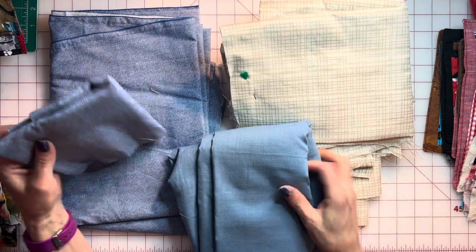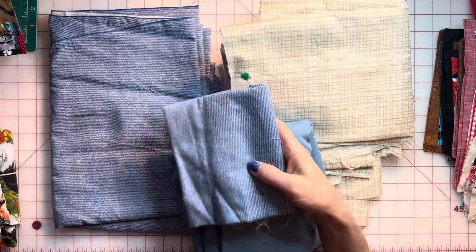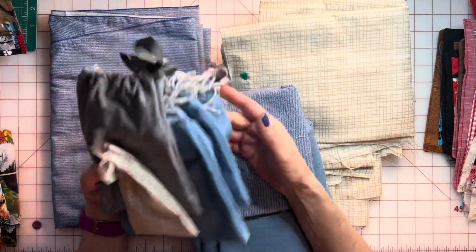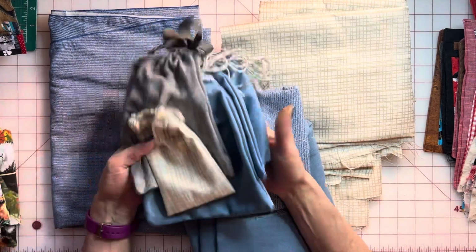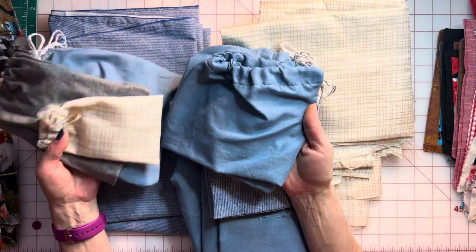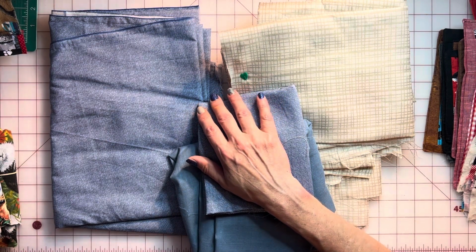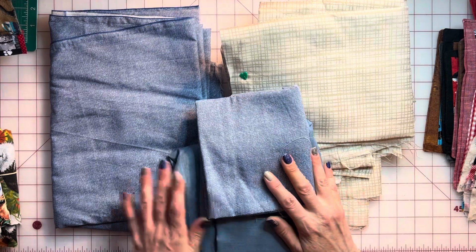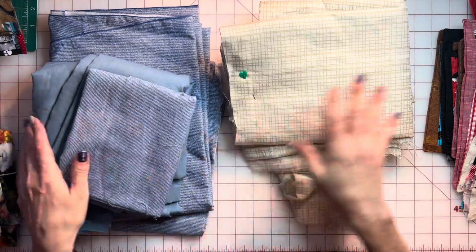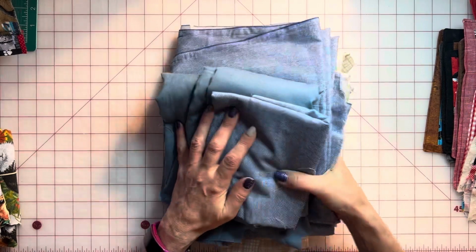But these fabrics are perfect. Let's show you, I already used some of the fabrics. We make these gift sacks, and we put our orders, like our jewelry and everything, in them. So if you order jewelry, it will usually come in one of these pouches. So if you sell jewelry and you're at a thrift store or Goodwill and you see these very large pieces of fabric, they're perfect to make bags for your products.